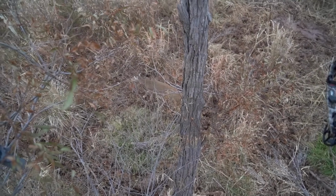And if I can get bucks to come out of some of these brush piles that they've been bedding in and getting shade in this grass right before dark and come up here and eat persimmons, then there's a good chance that I can either grunt one in or have him come right to me and get a shot at him. So it's a gamble.